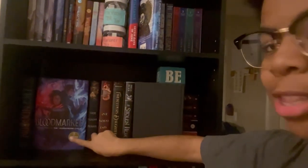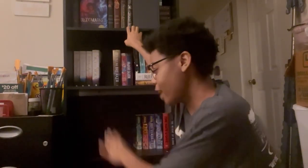But I don't know what I'm gonna do because I know for sure I want my signed edition of Bloodmarked on display. I need this on display. But anything else, I don't know what to do. So I am reorganizing it again. I don't want this to be in eyesight, so you don't have to look down and you can still be standing and staring at it. I really don't want to do this.